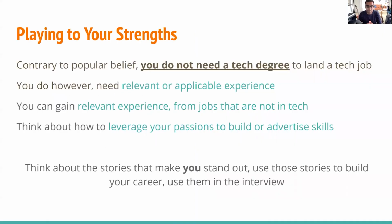Few last thoughts before I close out here. Like I said, you don't need a tech degree to land a tech job. You do, however, need relevant and applicable experience, and you can gain that experience from jobs that are not in tech. That teacher example, that elevator pitch was a great example of someone who doesn't have a technical background, but has developed technical skills through their job, right? Per the product interview guide that we just did, you don't need an engineering degree to be able to do any of that, both in an interview or in your job.